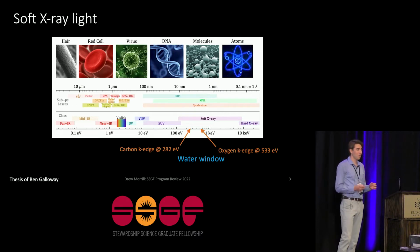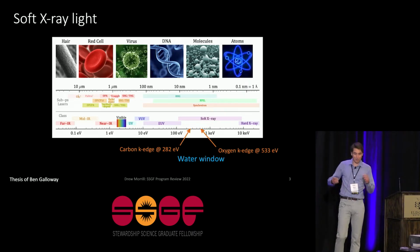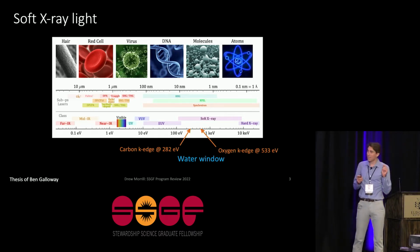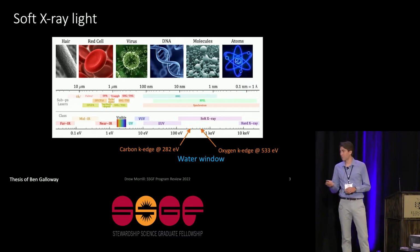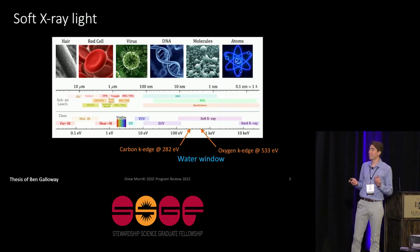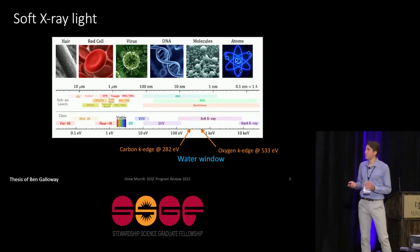Many of us in this room are probably more familiar with hard X-ray sources, for instance, a DART that might have MeV X-rays. To me, that is as hard as it gets, right? When I talk about soft X-rays, I'm talking about X-rays that have energies on the scale of, say, 100 eV up to 10 keV. And so for me, a 10 keV photon is a hard X-ray. And that might be funny to some of you, but in reality, there's actually a lot of interesting physics that can happen in this range, and it's actually extremely difficult to generate coherent radiation in this energy range.